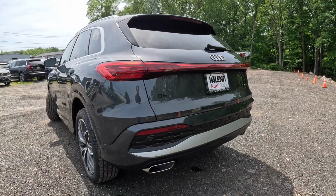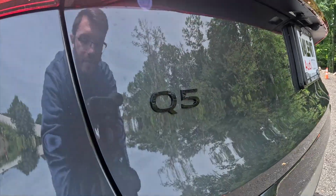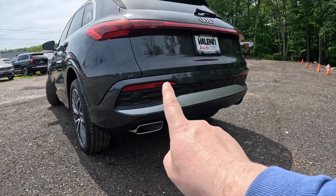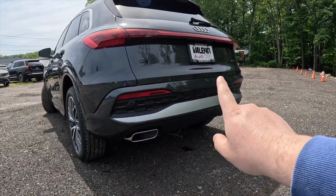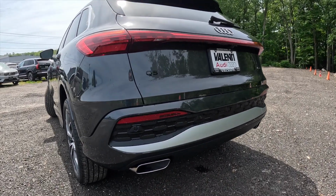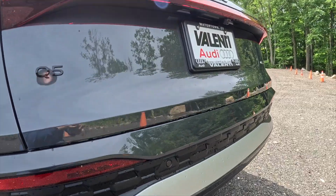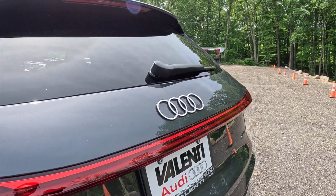We have a little bit of blacked out emblems back here, such as the Q5 emblem is no longer chrome, that is black. We have some flat black accents back here in the middle below your reflectors, where your parking sensors are housed. We have a little bit of silver, and take a look at this. Seeing is believing. We have real exhaust tips on this new Q5. So everybody asked and we received, so that's pretty cool.